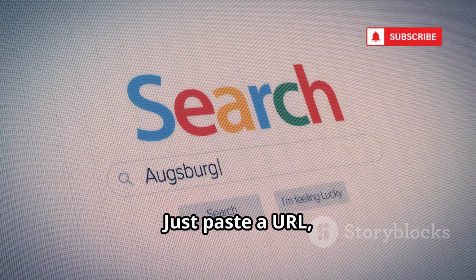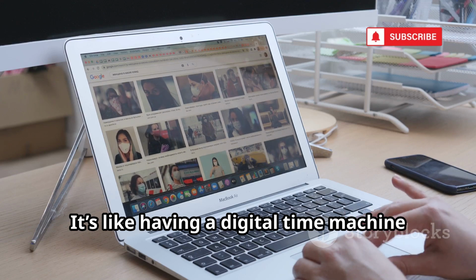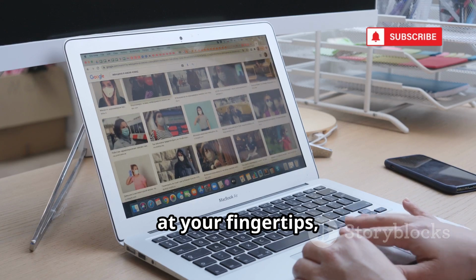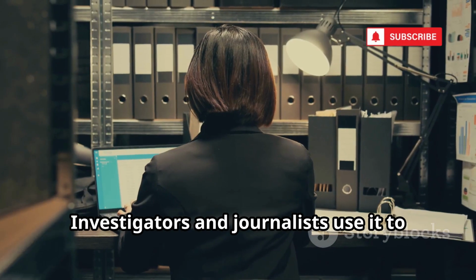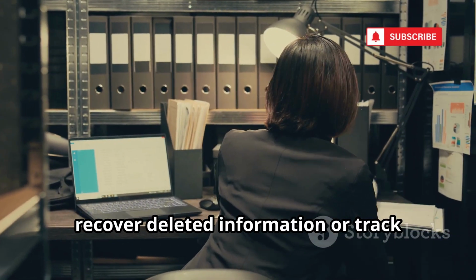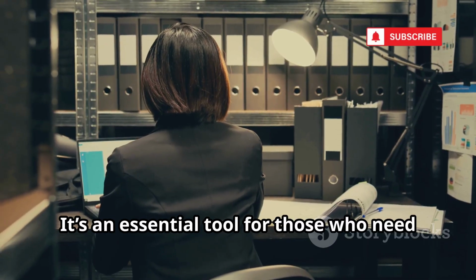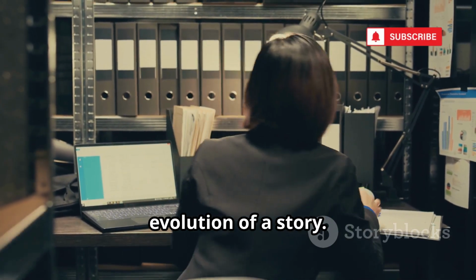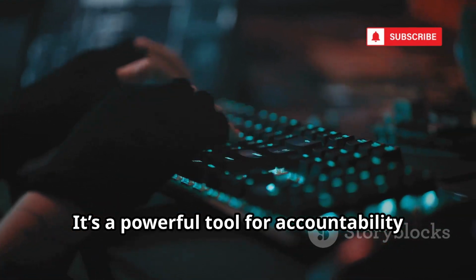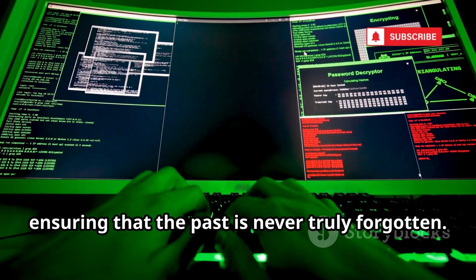Just paste a URL, pick a date, and explore snapshots from years ago. It's like having a digital time machine at your fingertips, offering a glimpse into the past with just a few clicks. Investigators and journalists use it to recover deleted information or track changes over time. It's an essential tool for those who need to verify facts or understand the evolution of a story. It's a powerful tool for accountability and digital history, ensuring that the past is never truly forgotten.